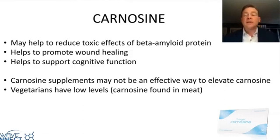We're going to be stimulating the skin with light, and this acts as a signal to create an increase in carnosine. Now, one final note that is important is that vegetarians notoriously have low levels of carnosine. And this is because from the diet, carnosine is primarily found in meat.